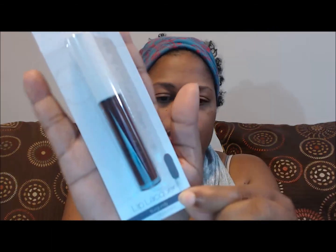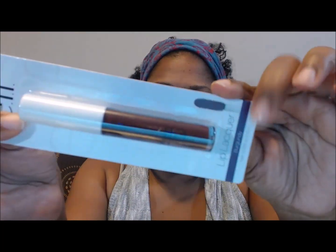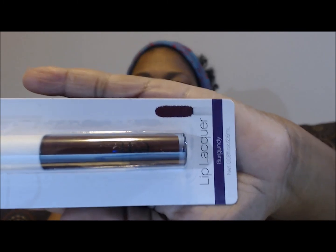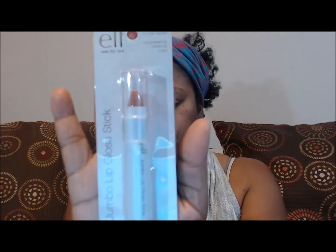So it's got a brush on one end and then the color on the other. Okay, sorry you guys, I had a coughing spell. Here's the lip lacquer in burgundy. And I don't wear the lip lacquers a lot because they come off on everything. So I only wear them if I'm going out to dinner or something like that, just for a little shiny dramatic look.